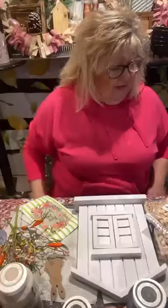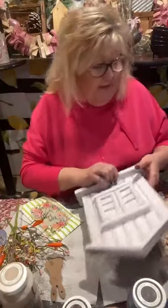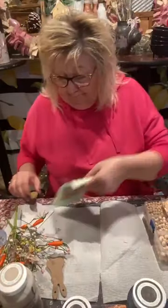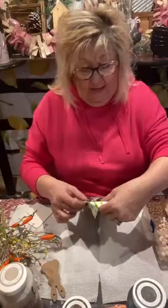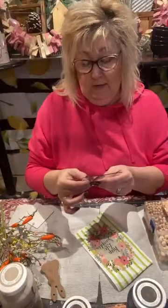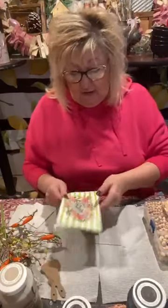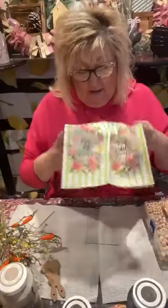Okay. So we're gonna go ahead and get started right now. Before we start painting this, I think we're gonna decoupage our napkin onto our piece of glass, which is gonna go in the center where the frame would normally be for the picture. So I'm gonna go ahead and cut this out.